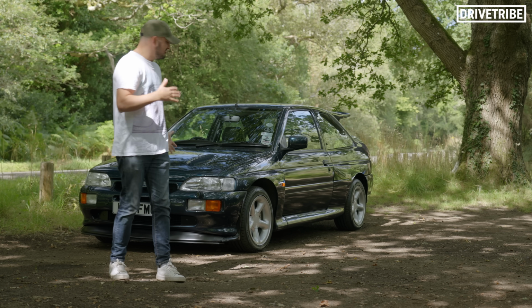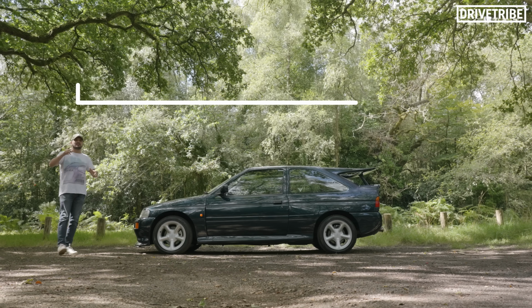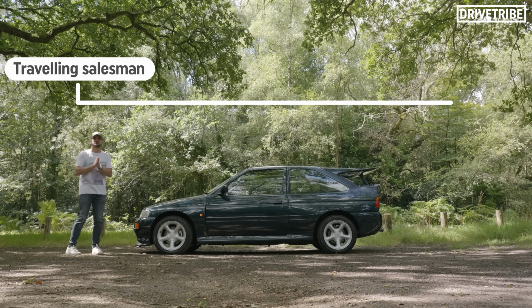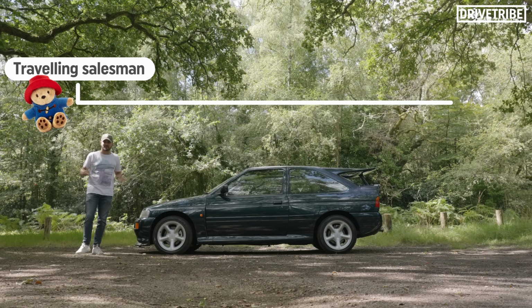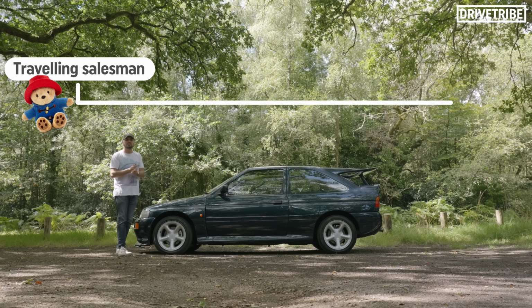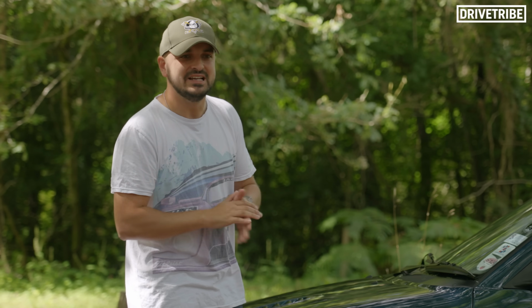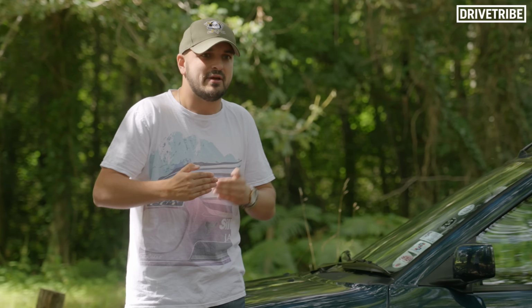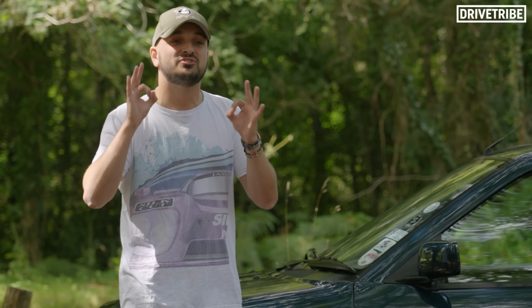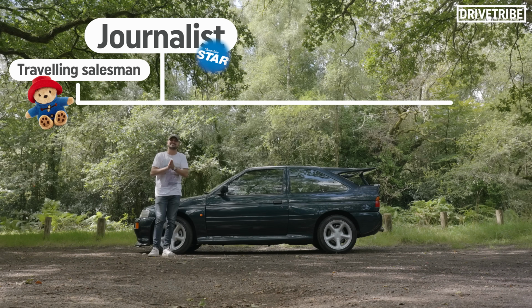Where does the Escort fit into Clarkson's timeline then? Well, he started his working life as a travelling salesman for his parents' Paddington Bear toy company. He then trained to be a journalist at the Rotherham Advertiser before getting his first car writing gig at the Shropshire Star. He said he started at little Peugeots and Fiats and then gained a bit of a reputation, moved on to Fords and Rovers, and then he got his big break after 7 years of car writing, getting his first drive in an Aston Martin.